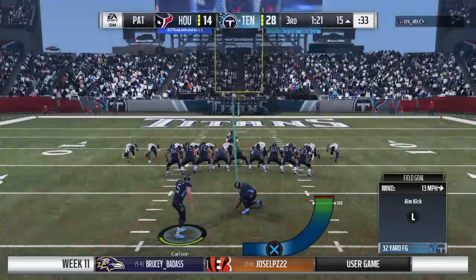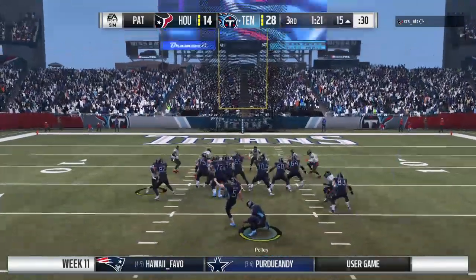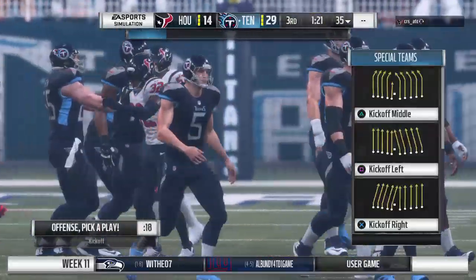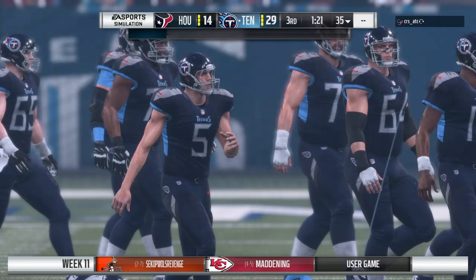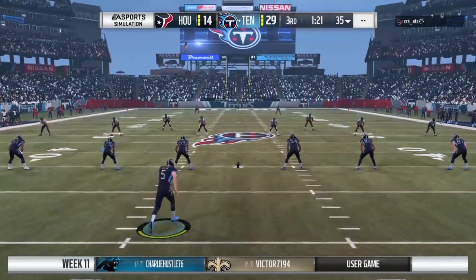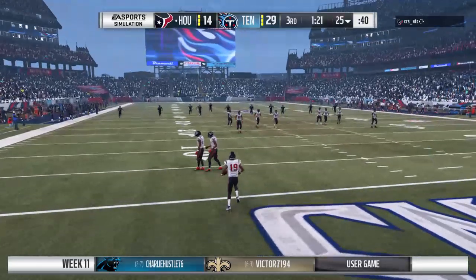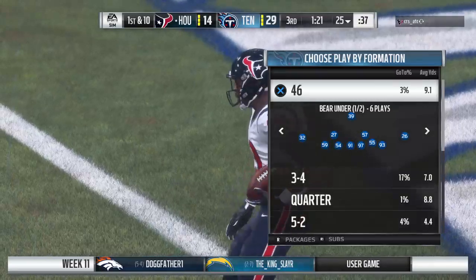Carlson on for the PAT. Extra point by Carlson, up and good. And the lead is up to 15 now. Carlson now to kick this one away. And a fair catch signaled for and taken successfully. And now out comes Houston.